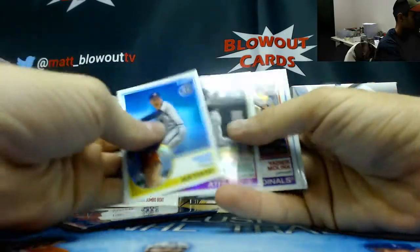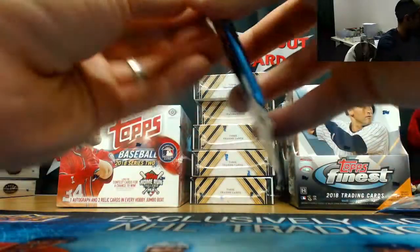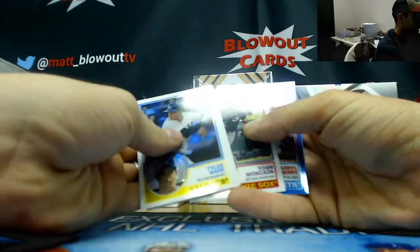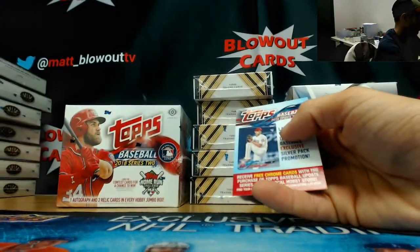All right, Nolan Ryan, Rickey Henderson, Yadier Molina, and Adrian Beltre. Tyler Wade rookie, Blackmon, Yoan Moncada, and a Darryl Strawberry blue. That one is numbered to 150.